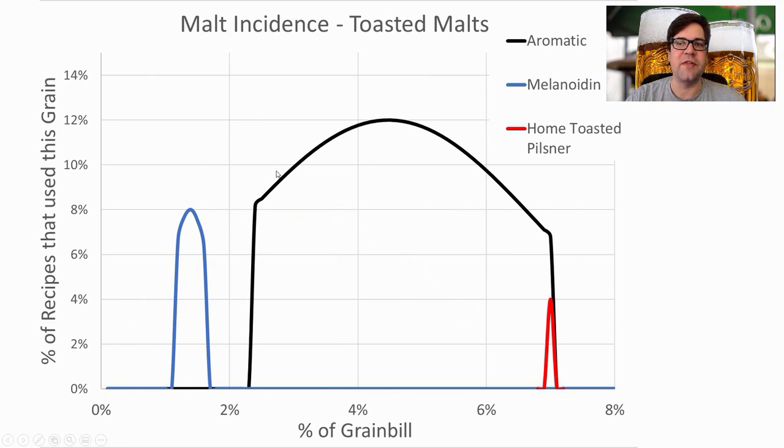Toasted malts, nothing real prominent here. I think 1 recipe for Melanoidin and a home toasted Pilsner. A couple recipes for aromatic. Not going to recommend using a toasted malt for this style.